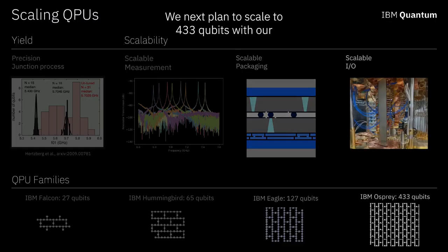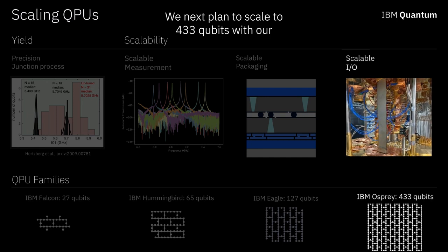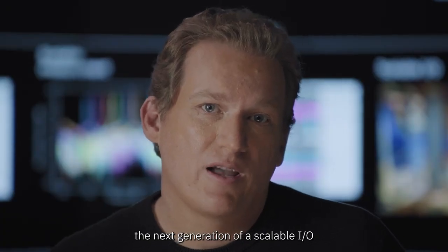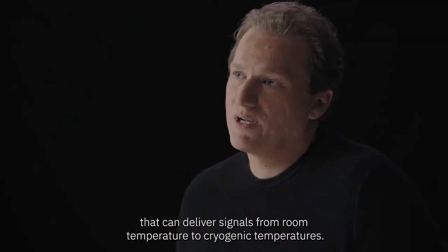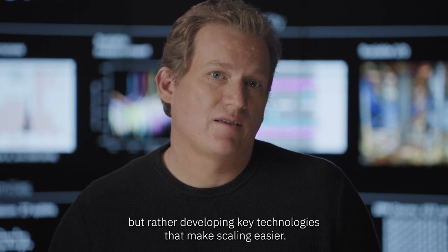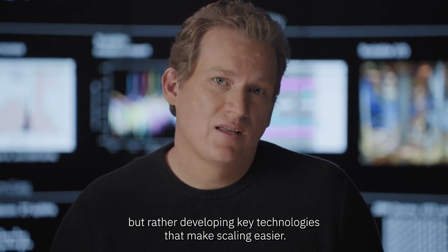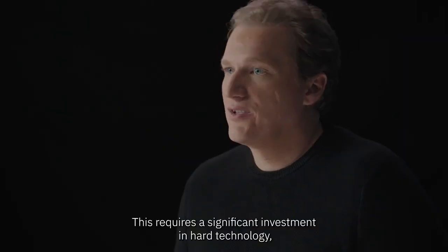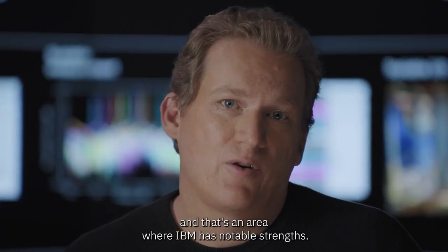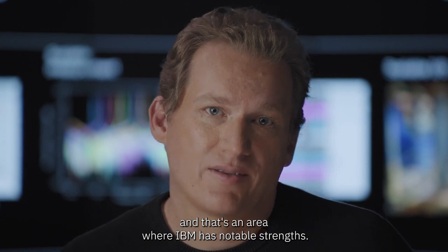We next plan to scale to 433 qubits with our IBM Osprey processor in 2022. For this, we're inventing the next generation of a scalable I/O that can deliver signals from room temperature to cryogenic temperatures. As I said before, the challenge is not just scaling, but rather developing key technologies that make scaling easier. This requires a significant investment in hard technology, and that's an area where IBM has notable strengths.